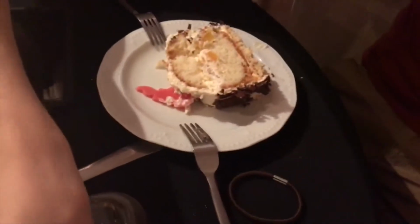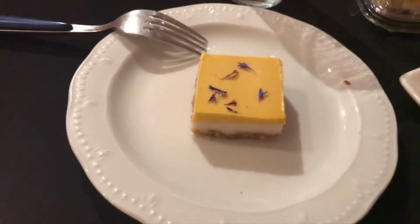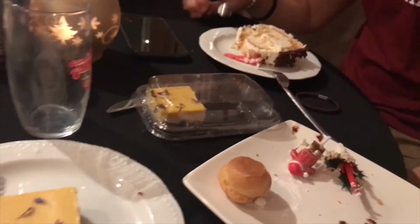Maar ja, daar even sorry. So everyone's dessert. And then you have me. The contrast.